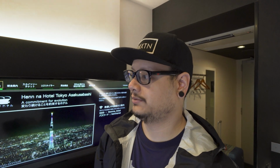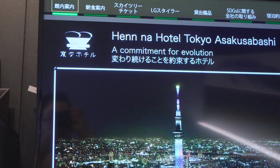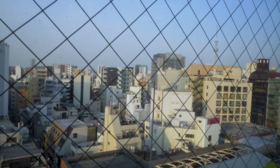Pretty nice hotel. It's pretty small. I imagine this is how a lot of the business hotels are going to be like. Pretty small. Not a lot of room for more than one person. But that's fine because it's just me and I'm only here for 2 nights. The logo looks like a butt. Maybe like 2 scoops of ice cream, but it looks like a butt. You get to see the Skytree.